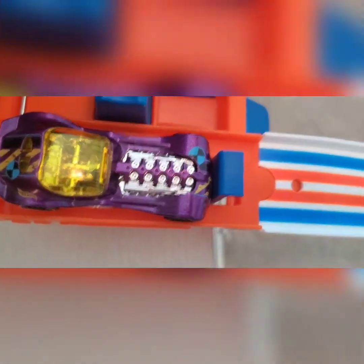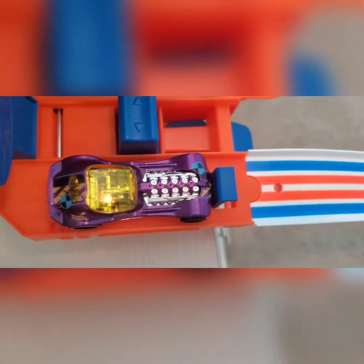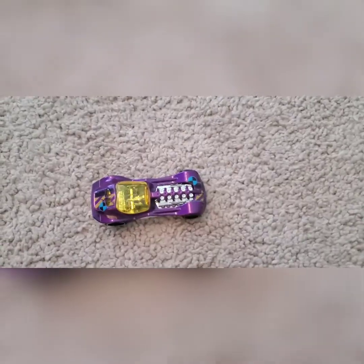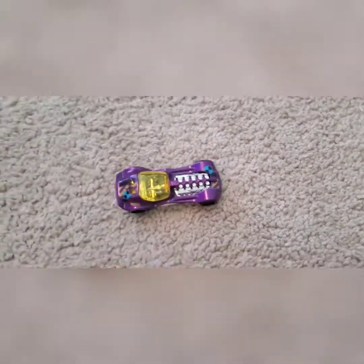Up next is Diesel Boy. Can it make it to the top 15 or even break number 1? On your marks, get set, go. A 449 in run number 1. That's not good enough. Let's see run number 2. On your marks, get set, go. A 449 and then a 448. Not good enough for the top 15. Now on to the next.